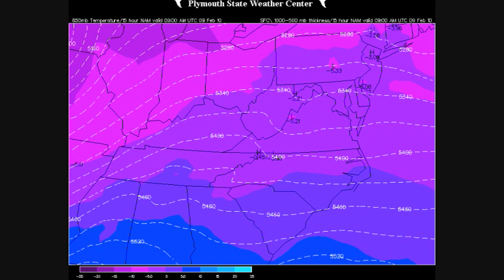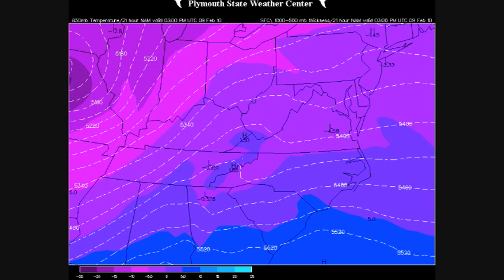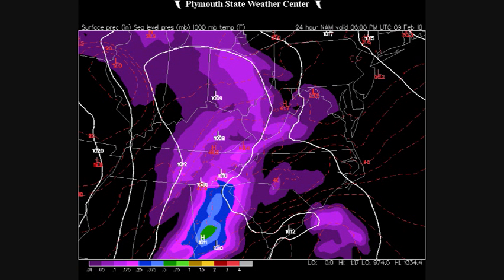We'll fast forward even farther ahead in time. This is at 3 p.m. Zulu time, so subtract 5 hours. That's 10 a.m. in the morning. At this point, still dealing with rain across southern Kentucky. North of Interstate 64, most likely snow at this point. Could be heavy snow. Taking a look at the 540 line, also at this point starting to work east, so we should finally be transitioning to snow once we get it cold enough at the surface, once again according to this model run. Then fast forwarding even further, 1 o'clock in the afternoon, finally starting to transition a little bit. The main transition should happen to snow later in the day on Friday.